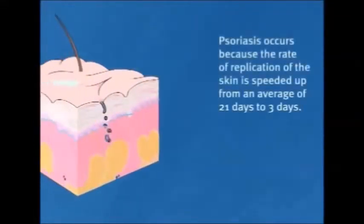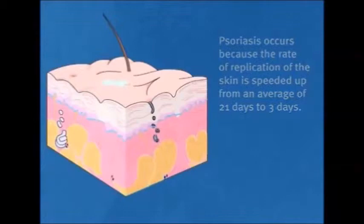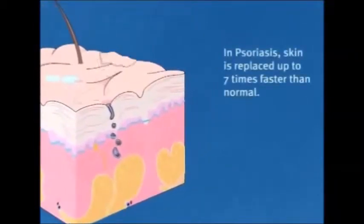Well, psoriasis is an inflammatory condition of the skin. It's common. It's most common in young adults and older adults, though it can even occur in children. It occurs because the rate of replication of the skin is speeded up. So in the normal situation, the skin turns over in about 21 days, and that's 7 times speeded up in psoriasis. That leads to the appearance of psoriasis, red scaly patches, with the scale constantly dropping off, which is one of the reasons people get upset by psoriasis, because the skin is scaling all the time. These red patches with scale on the surface are called plaques.